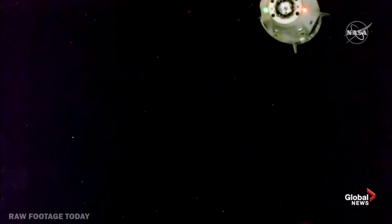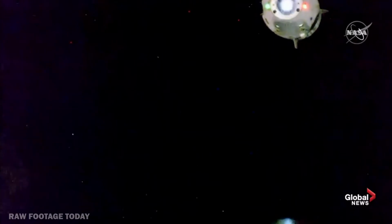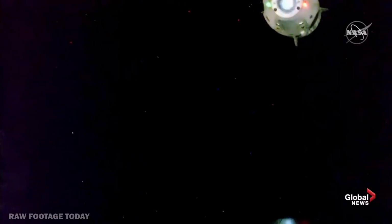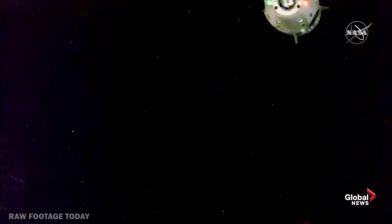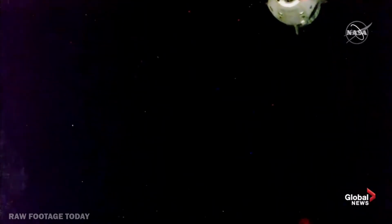2 good undocking burns and a nominal departure burn 0. Next departure burn coming up in about 5 minutes. We'll be monitoring Crew Dragon throughout the departure sequence, but with Dragon flying free, that'll do it from us here in Mission Control Houston. Godspeed, Bob and Doug. To take you through the rest of the departure sequence, we'll send you back over to Hawthorne.